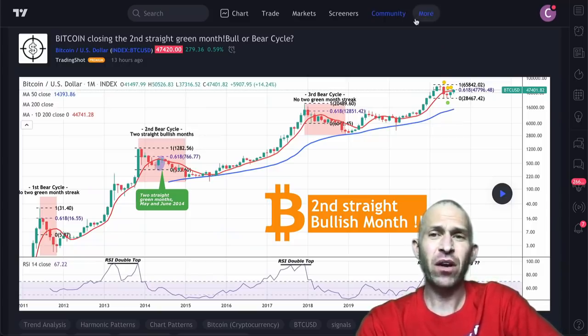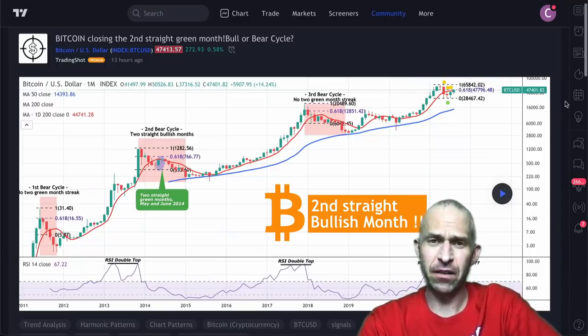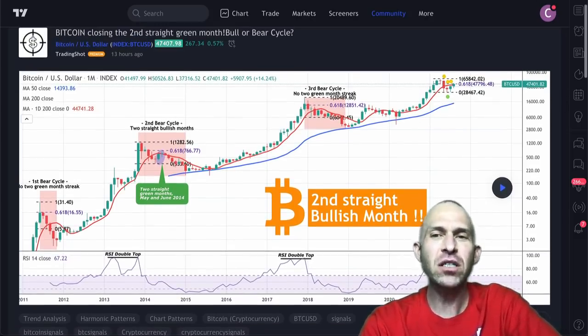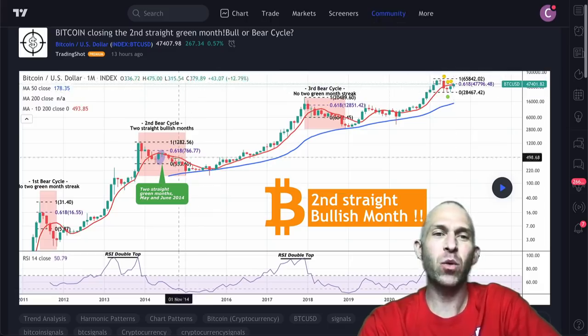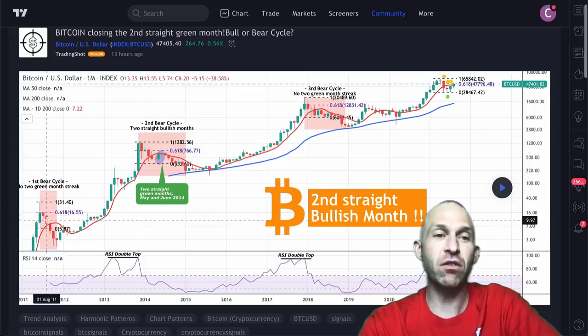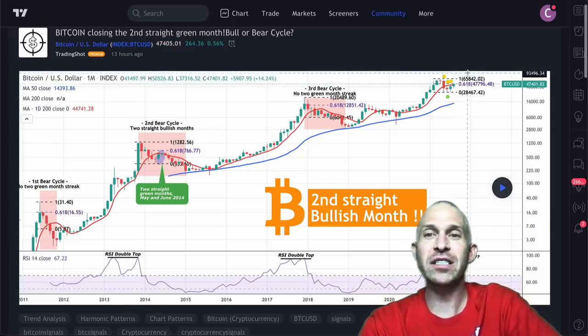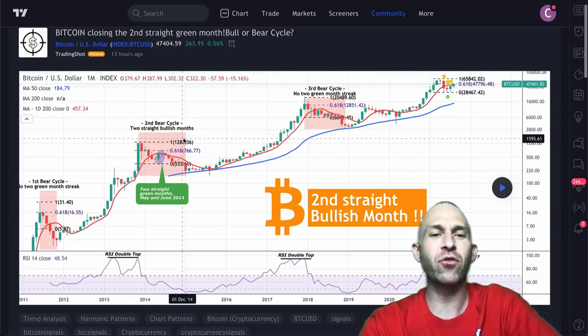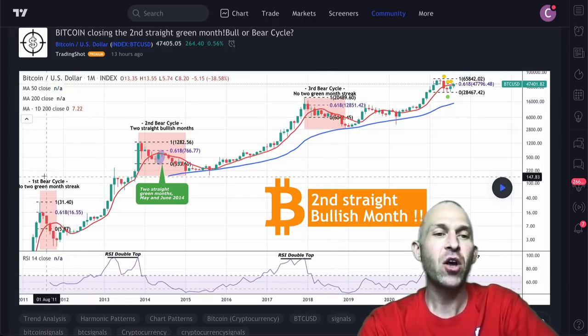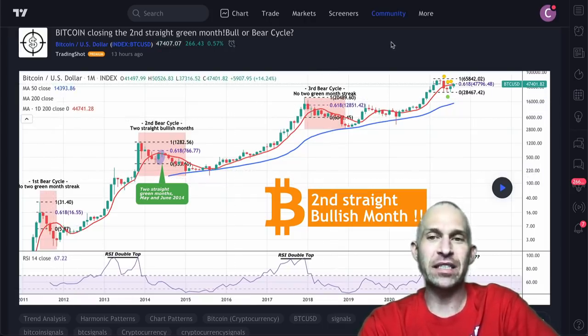And further evidence that we are likely, 60% chance, we are in a bull cycle. Now, why do I say 60% chance? Because, well, there weren't 2 green candle months in most of the bear cycles. We have 2 consecutive green candles now. We had 2 consecutive green candles in 2014. Did not have this in the bear cycle of 2018, nor the bear cycle of 2011.